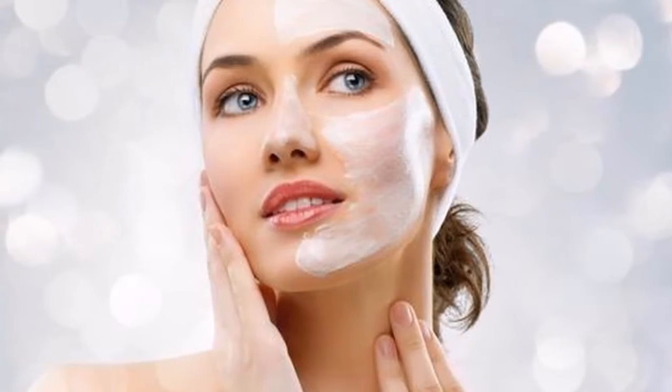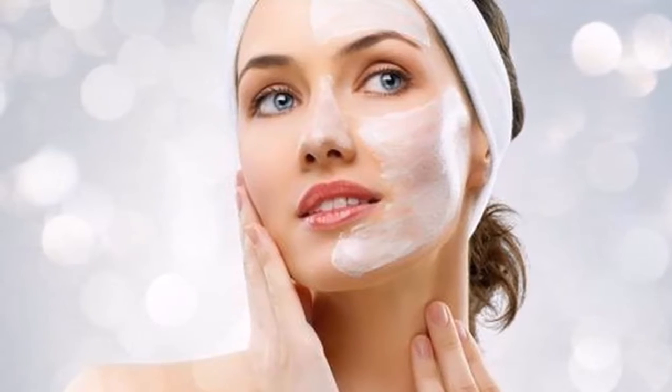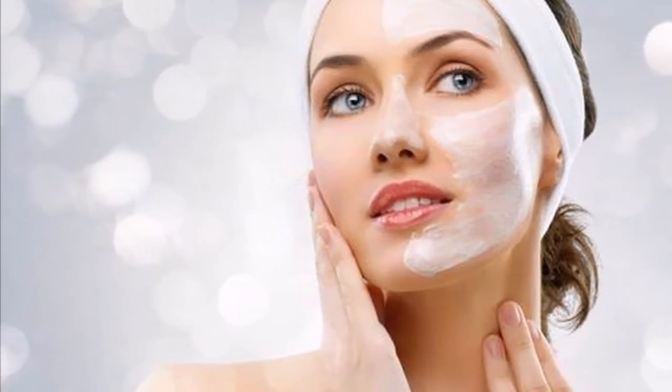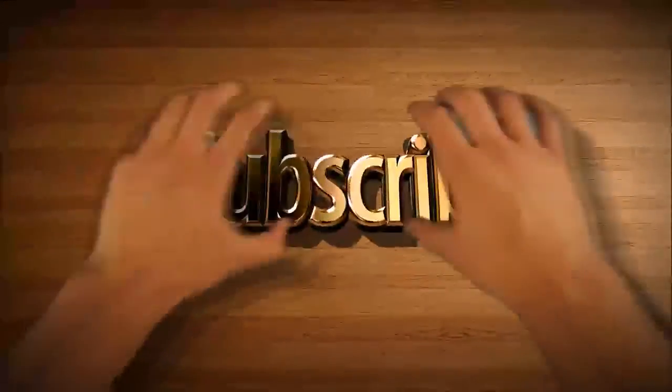3. Once we have a dry face, this mask should be applied and left to act for half an hour. After half an hour has passed, you should rinse with natural water, and to finish you can put on some moisturizer.